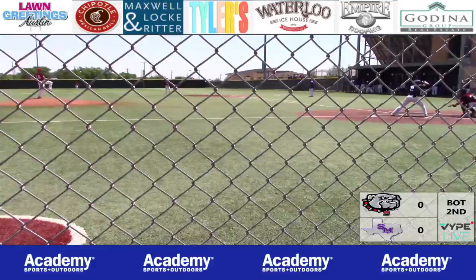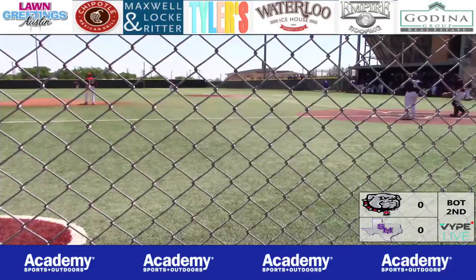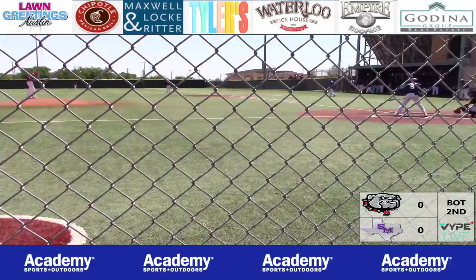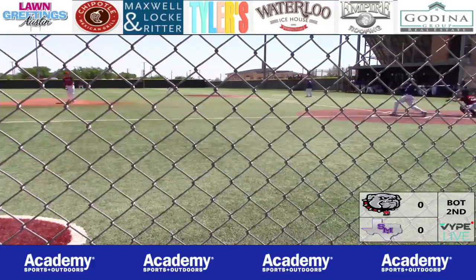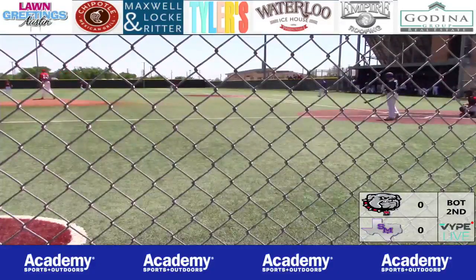Schomel's ready. Here's the 1-1 pitch. That's another high fastball. That'll be ball two. Count goes 2-1. So two balls, one strike, and one out. Colopy getting set. Here's the 2-1 pitch to Schomel. And swing, and Schomel gets a piece of that one. It goes foul behind him. That'll be strike two. Count goes even now, 2-2.